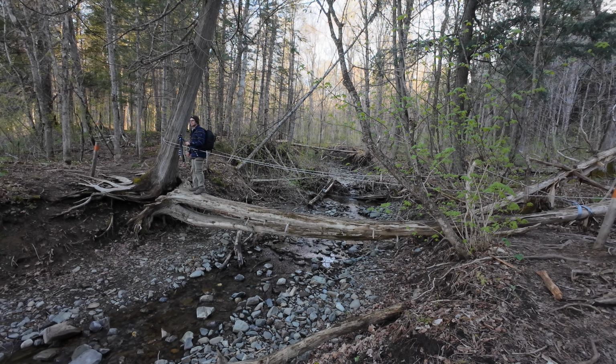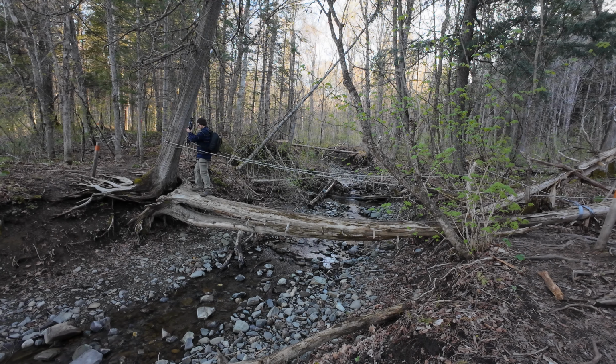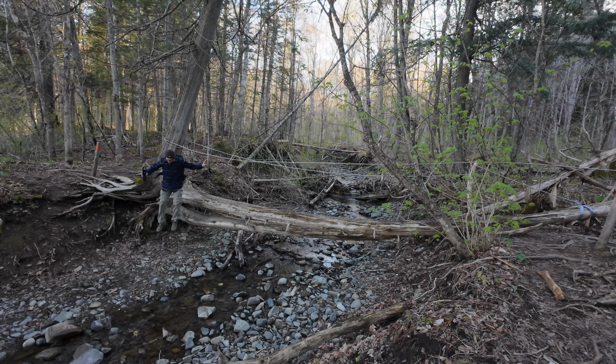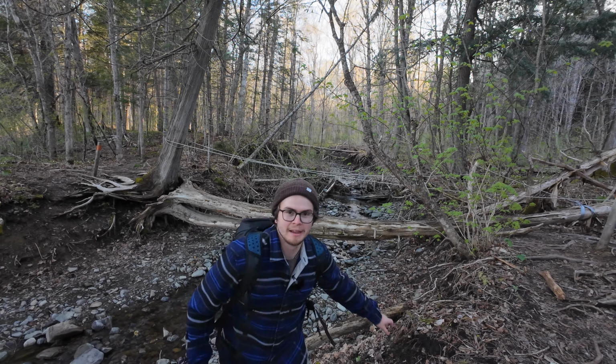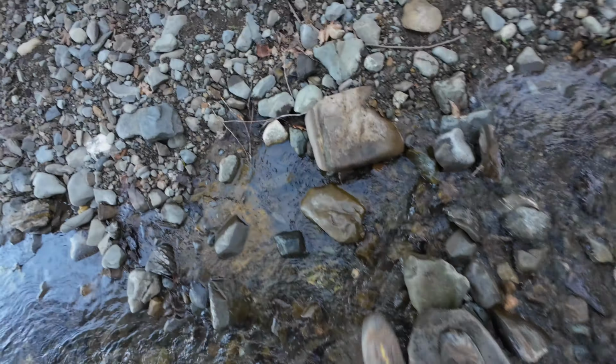Now what do I do? They didn't think this through very well. I don't understand why that's there. I had to walk across it, obviously, because it's a bridge, but I can easily just cross that stream. Sorry for breaking the fourth wall.